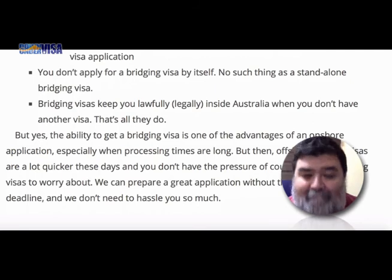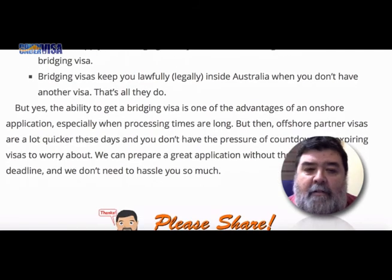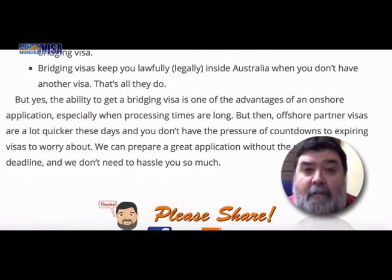Okay, but yes, the ability to get a bridging visa is one of the advantages of an onshore application, especially when processing times are long, like with a partner visa. But then offshore partner visas are a lot quicker these days, and you don't have the pressure of countdowns to expiring visas to worry about. We can prepare a great application without the pressure of a deadline, and we don't need to hassle you so much.